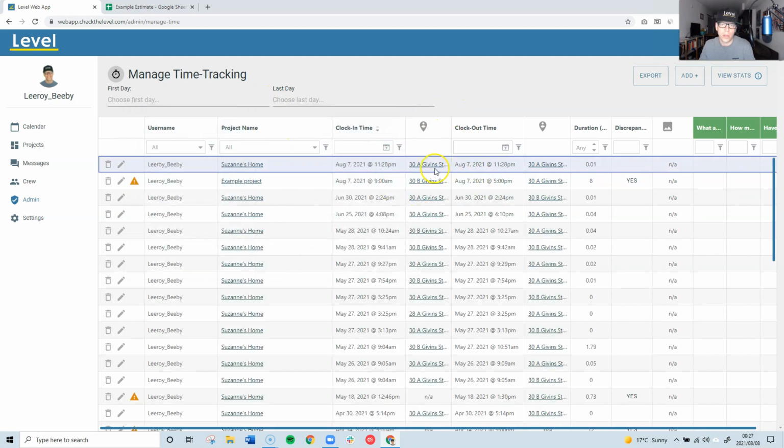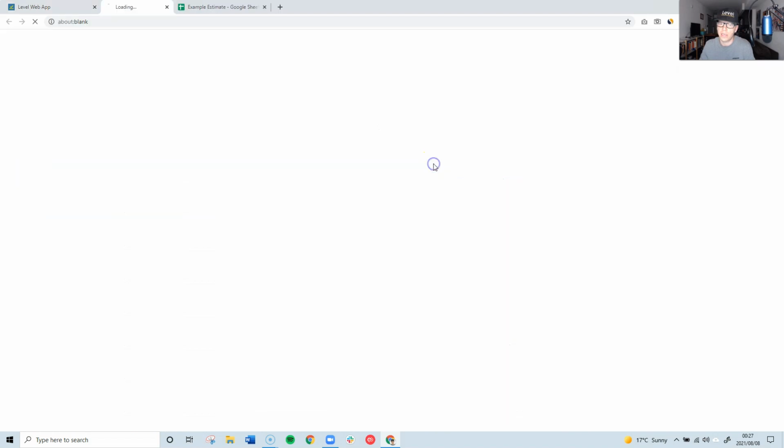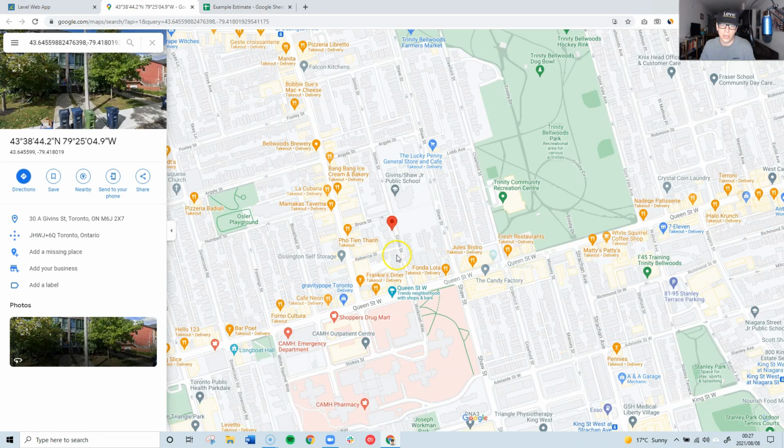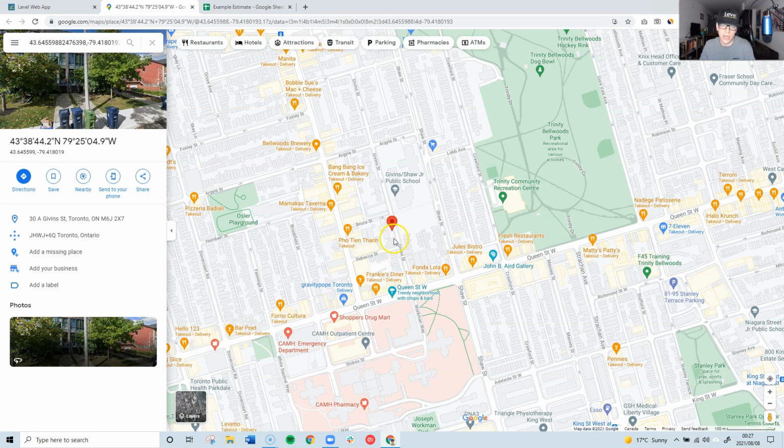What's also great is if I clear these filters, you'll also notice that there's a geostamp of where I've clocked in, right? So if I click on this, let's just assume that my job site was on Given Street. I can quickly see where this person clocked in, and I now know they didn't clock in on the way to the 7-Eleven or anything like that, right? They clocked in where they were supposed to clock in, which was at the job site.